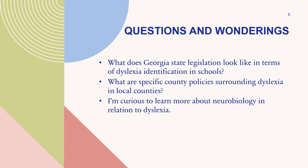And then the final point that I put here is, I'm curious to learn more about the neurobiology in relation to dyslexia. The chapter that we just read of Elliott's, The Dyslexia Debate, I think mentioned that she was going to take a more neurobiological and cognitive approach. So I'm curious to learn more about that.